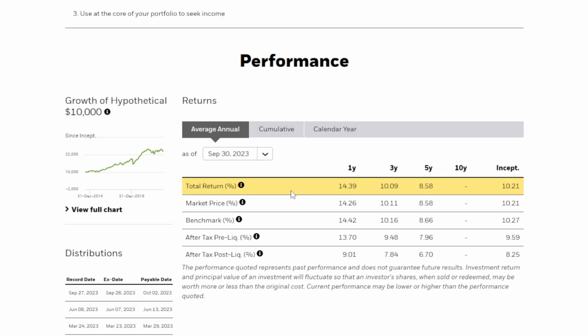And just to get a snapshot of the performance that DGRO has seen over multiple time frames, but keep in mind, we are going to look a little bit deeper into this later, of course. You can see that on a 1-year time frame, it's 14.39%, a 3-year time frame 10.09%, and a 5-year 8.58%. And this is in regards to total return. So this is ETF price return, but dividends also included.